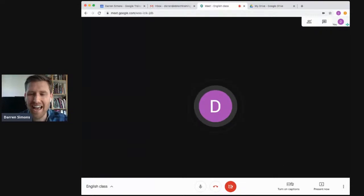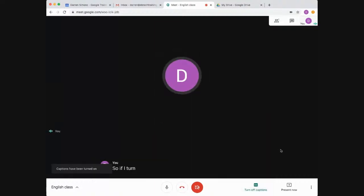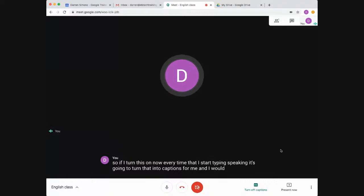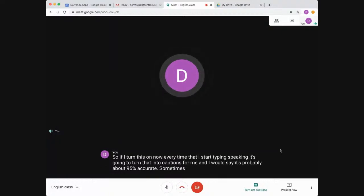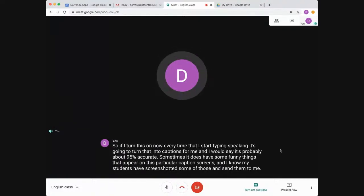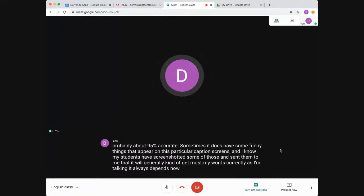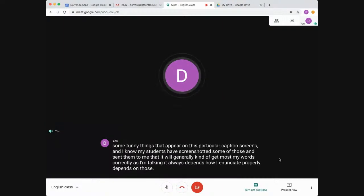Another feature that we can add into Google Meet is turn on captions. Now, this works for an individual user. So if I turn this on now, every time that I start speaking, it's going to turn that into captions for me. And I would say it's probably about 95% accurate. Sometimes it does have some funny things that appear on these caption screens, and I know my students have screenshotted some of those and sent them to me. But it will generally get most of my words correctly as I'm talking. It always depends how I enunciate properly. Doing pretty well so far.